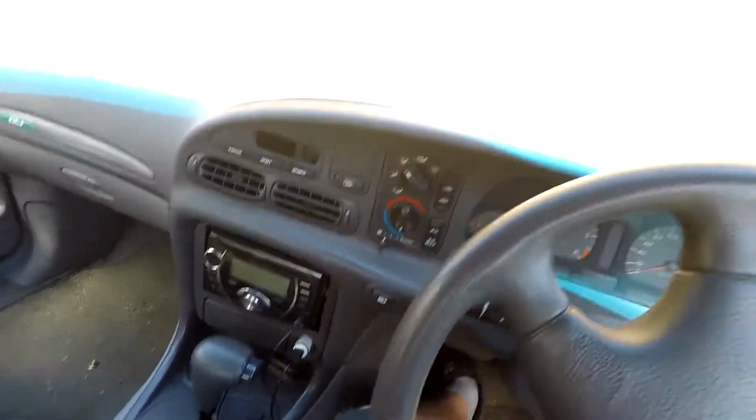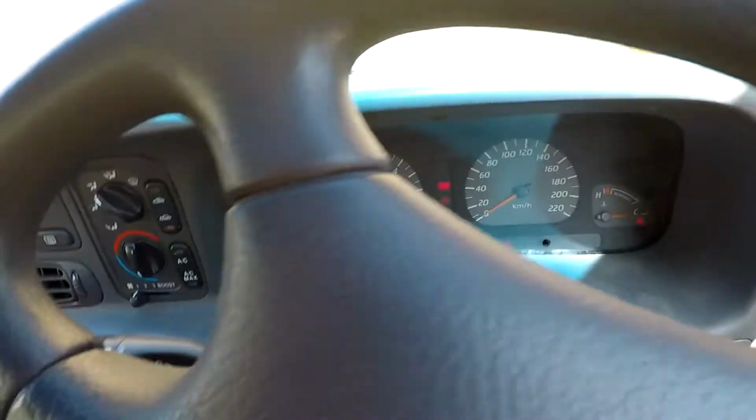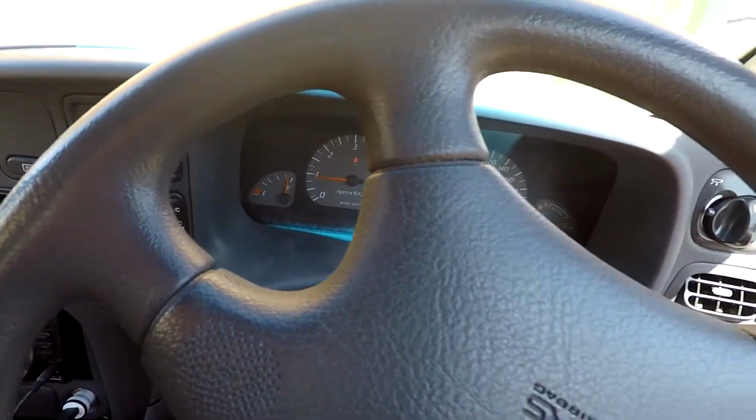Today we're going to be doing some fault finding on the daily. So, what it's doing, it's not going to do it right now because it's cold, but when it warms up, it starts to miss at idle or just accelerating from idle, but not just idle, it does it from higher revs as well.